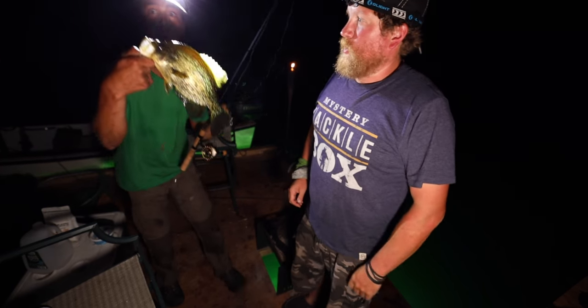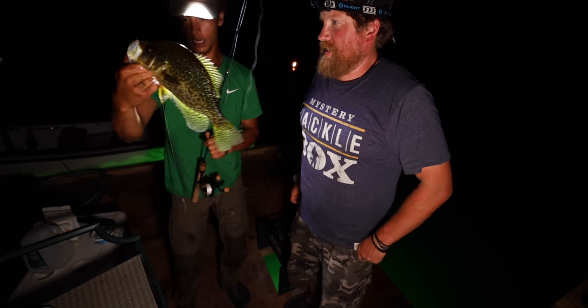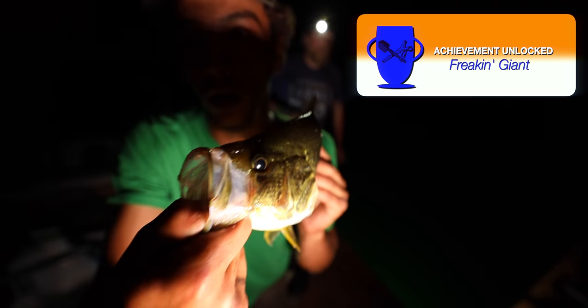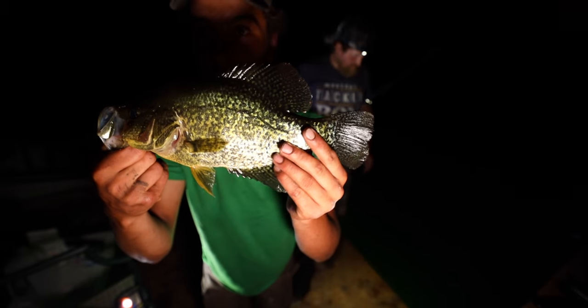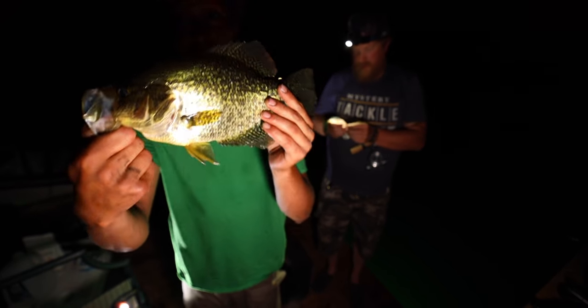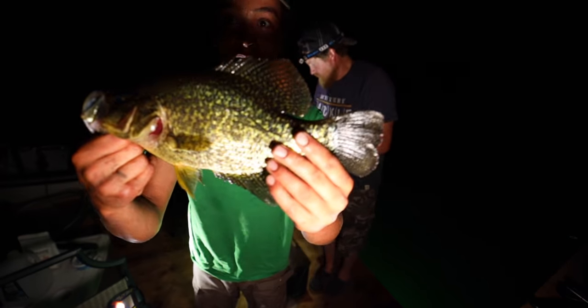Oh boys. Wow. That is it. Jeez, I don't know if the camera does that justice. That is a freaking giant. Yeah, I know it's just a crappie, guys, and it's an invasive species, but this is only my second crappie, and that's crappie fisherman. Is it okay to say this? Can you leave it in the comments?